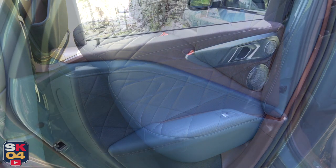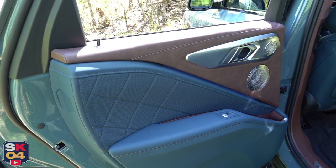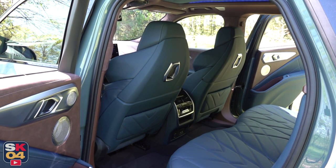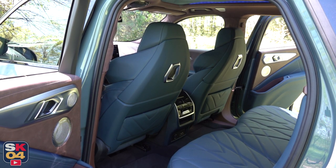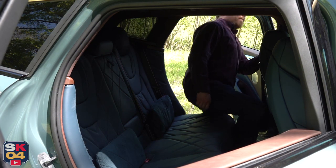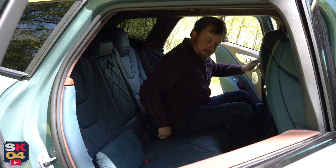You don't have the ability to recline the seats, but honestly, there's no need. The way they designed this rear seat was for maximum comfort from the get-go. The cushions are so soft and supportive. There's even color-matched Alcantara-wrapped pillows.